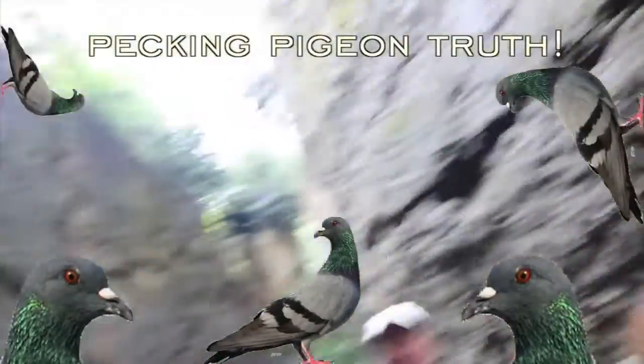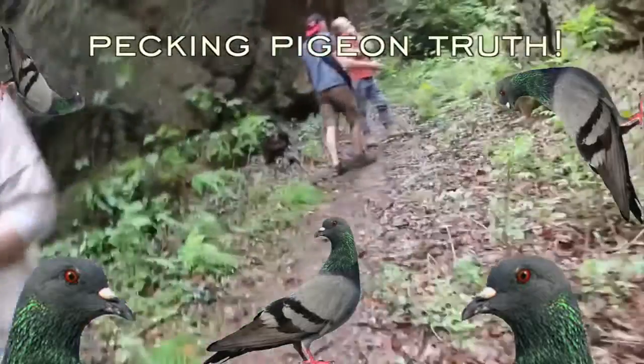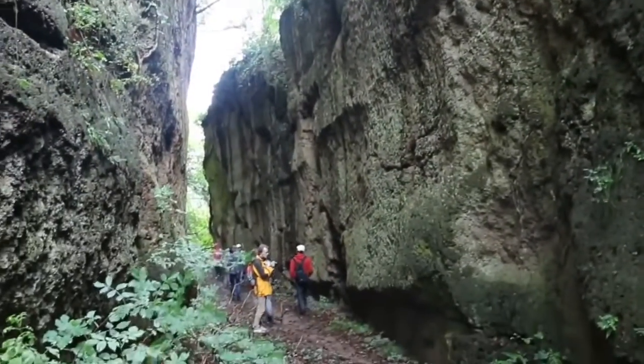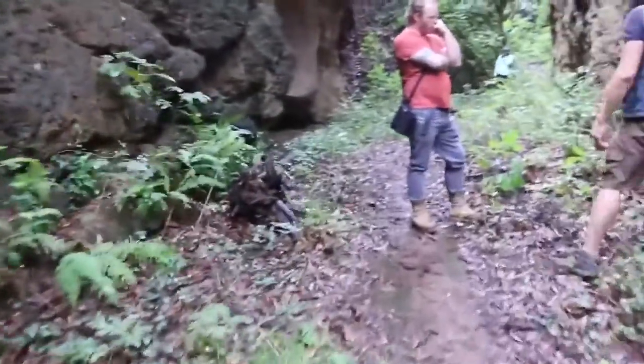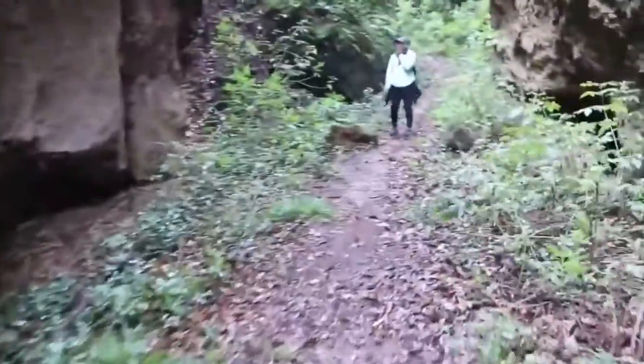So, pecking pigeons have made this area through here. Further with the walls, you can see various indentations high up in the walls also. So these are ancient pathways. Here you can see a dip going down, suggestive that this goes deeper, but there's a lot of mud in it now.